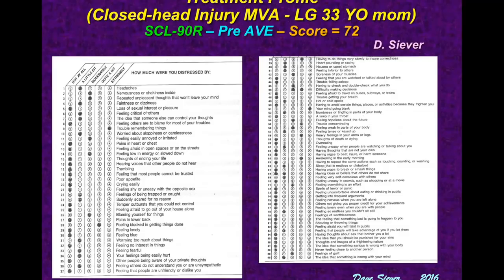Now, this is the SCL90 form again, but I didn't process it this time because I wanted you to see the actual issues she was having specific troubles with. And you'll always see it's cognitive and it's emotional. So what's really standing out? Trouble remembering things. Memory, cognitive, and emotional. High in feeling blocked in getting things done.